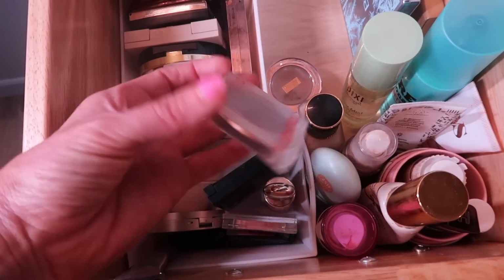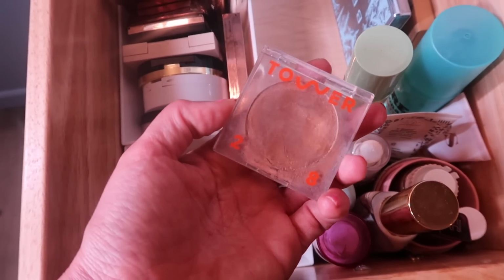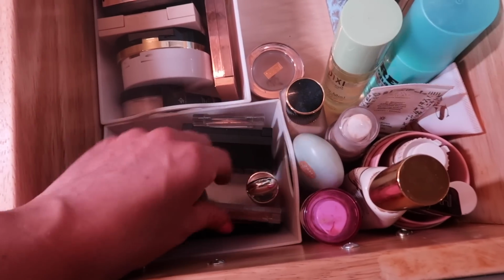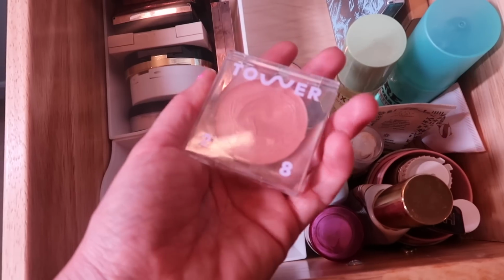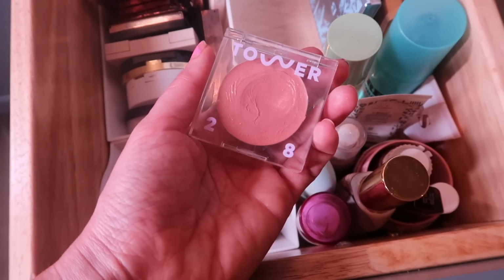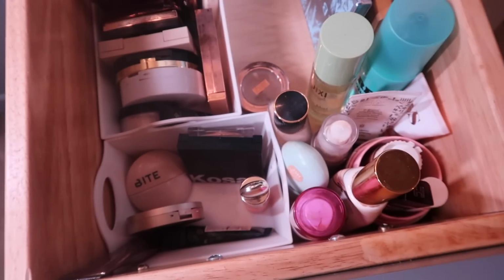I will also keep my Tower 28 Bronzino cream bronzer pulled just because this is like the only time of year that I like this product. I am ready to put back my Tower 28 Magic Hour blush though. I use this a couple of times. Not my favorite cream blush formula, but I'll still get use out of it. I'm just ready to put it away for a bit.